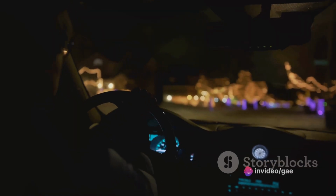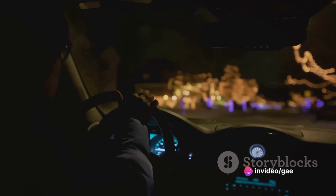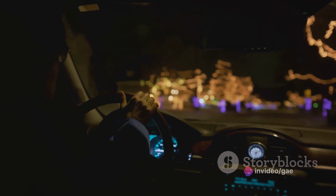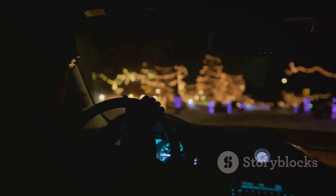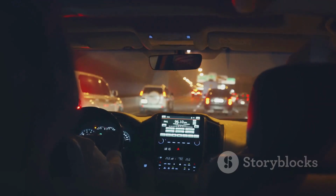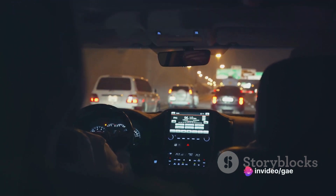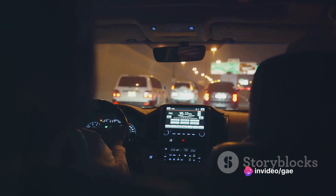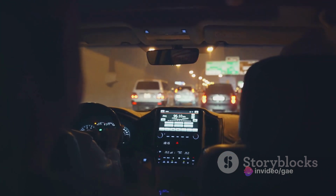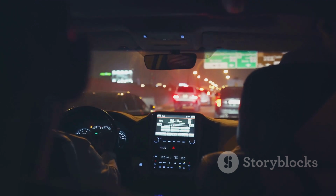Lastly, be patient. City driving often means dealing with traffic jams, roadworks, and unexpected delays. Aggressive driving won't get you to your destination any faster, but it will increase the risk of accidents. Remember, patience and alertness are key when driving in the city. It's not a race, it's a journey. And the goal is not just to reach your destination, but to do so safely. So buckle up, stay focused, and enjoy the ride.